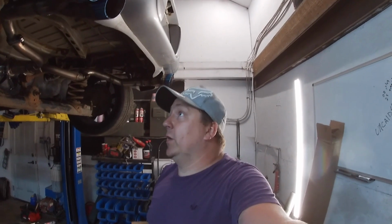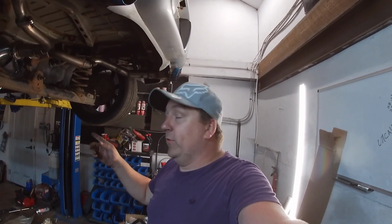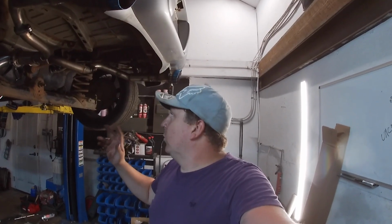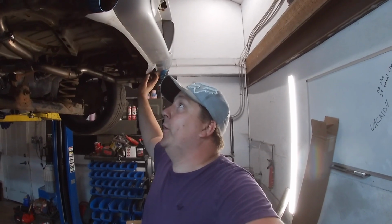So I can't wait to show you guys what it sounds like. We're just going to put the new donut gasket on the downpipes. We didn't do that for fitment. And then we're going to just rotate that V-band a little bit, see if we can get these exhaust tips to sit just a bit better. And then we're going to call it a night. So I'll show you guys.